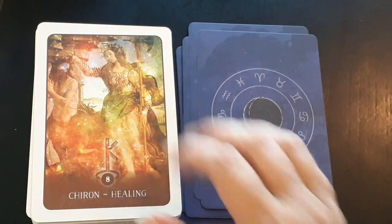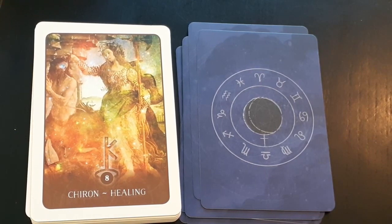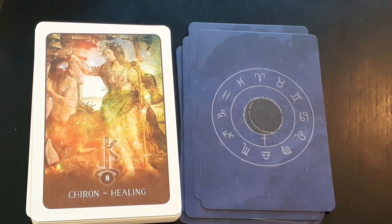Chiron, healing. Now, Chiron is known as the wounded healer, right? He is constantly wounded, but he's always healing others. I don't know why he can't heal himself, but I think it's because he takes on the wounds of others. I don't know the full story on it, but I know that Chiron is the wounded healer.